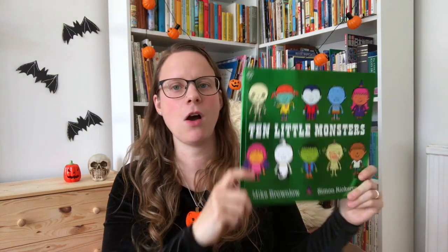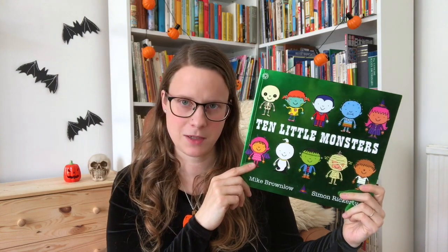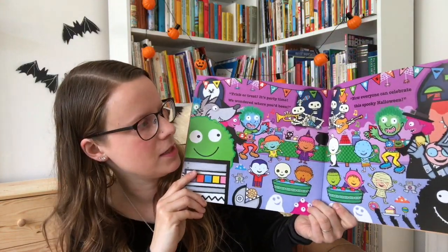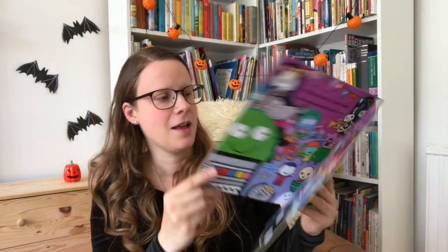And then I also have 10 Little Monsters, which also counts backwards from 10, and it features a whole range of monsters, and something happens to them one by one until in the end there's only one left, but it's fine because he finds all his little monster friends again and they have a fantastic Halloween party.